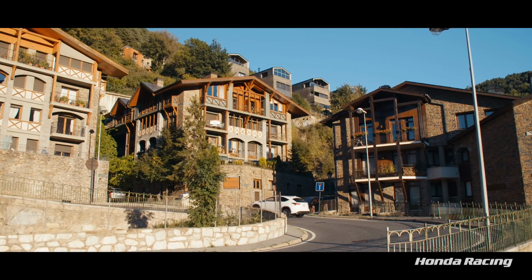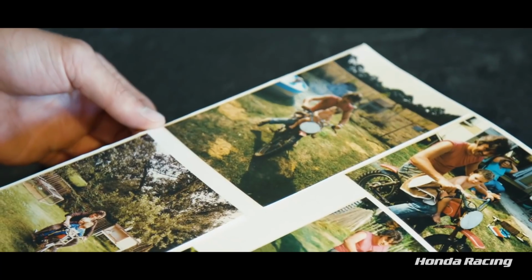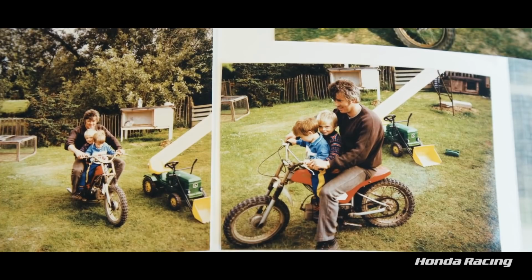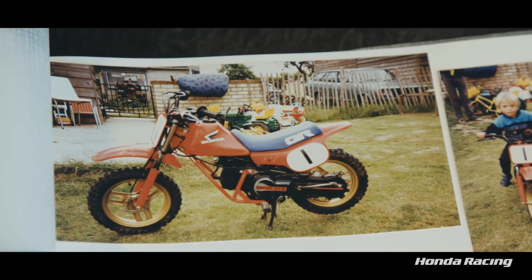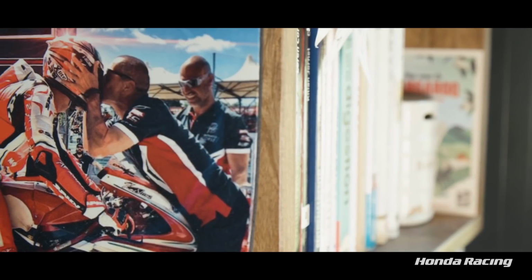I remember riding around the garden with Dad on a bike, pushing really hard to get a bike, kept pestering him and annoying him. And I think he said when I could ride a bicycle with no stabilisers, then he'd get me a bike. So I think that day the stabilisers came off and he had to go and get me a motorbike. I ended up with a little QR50, a little Honda, so yeah, it was cool.